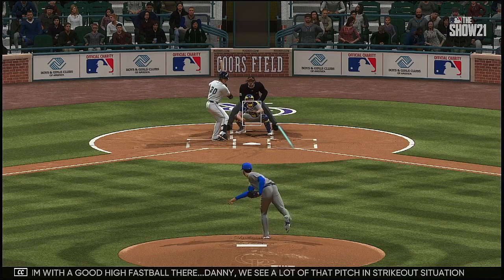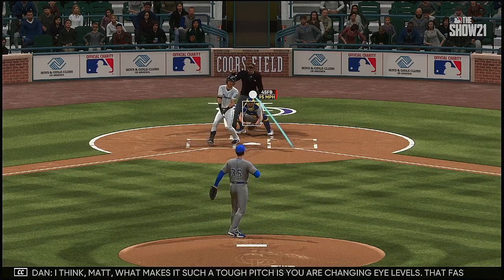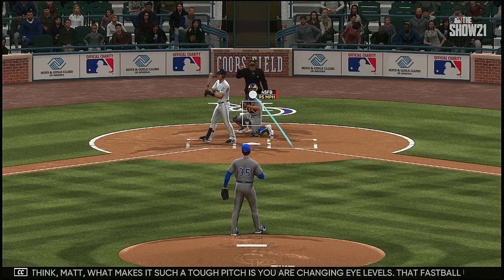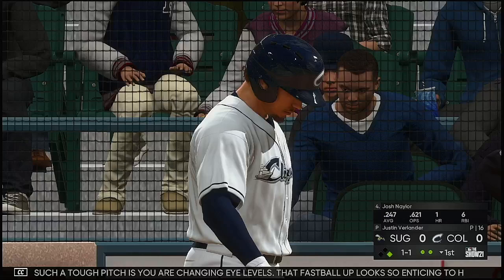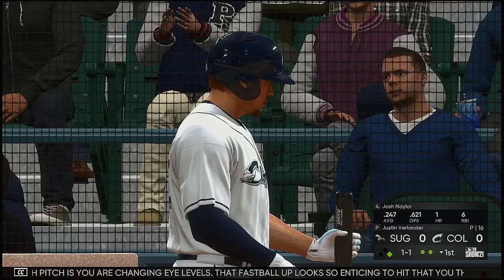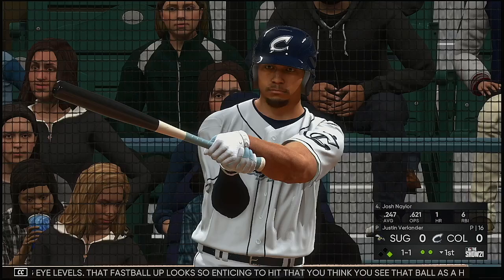Danny, we see a lot of that pitch in strikeout situations these days. What makes it so effective? I think, Matt, what makes it such a tough pitch is you're changing eye levels. That fastball up looks so enticing to hit that you think you see that ball as a hitter. Do you think you can drive it? But it's really hard to get on top of that good, high, hard fastball.